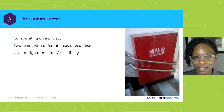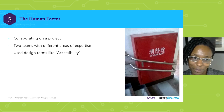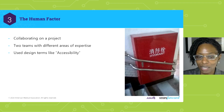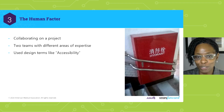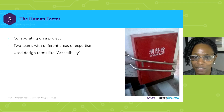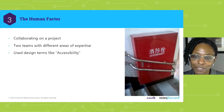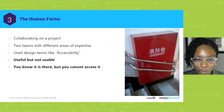On the right, you see a fire hydrant. We've had 2 teams. One team was working on accessibility. We're using these common terms. They're design buzzwords. We have accessible stairway and a handrail. We have a newly designed fire hydrant, which is bright. It's noticeable. We have 2 different languages there. Definitely important. However, it's useful, but it's not usable.